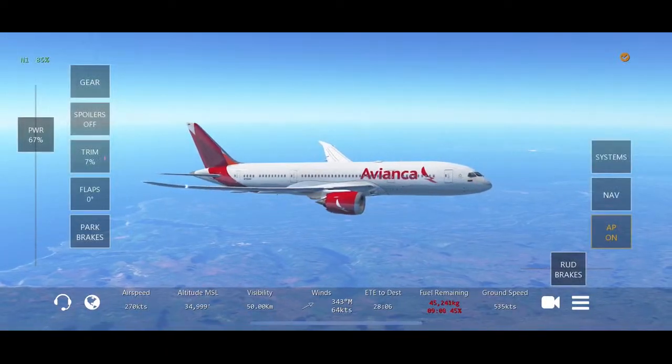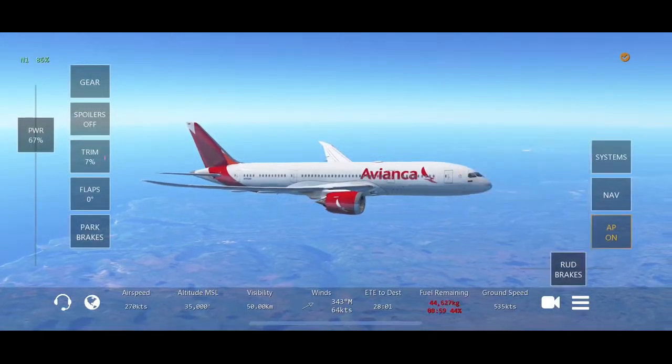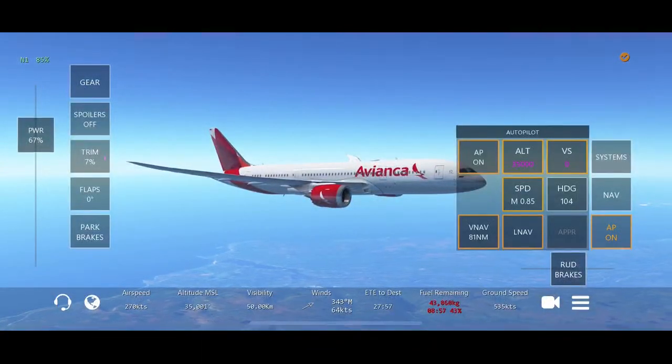Alrighty. We have 28 minutes to go. 44% fuel. I need to bring that down to about maybe 30%.